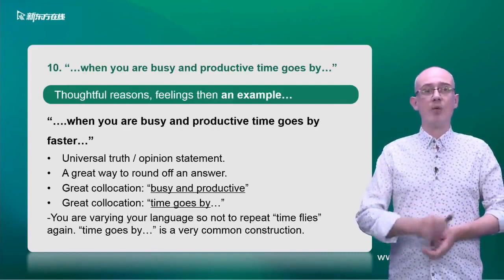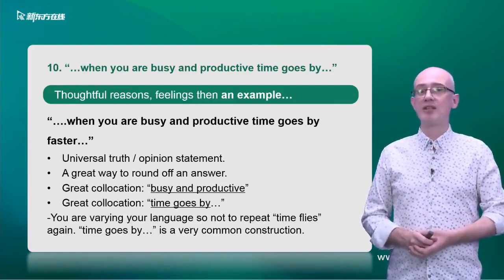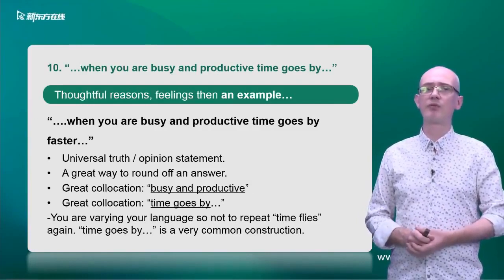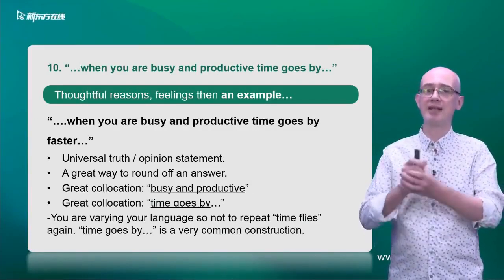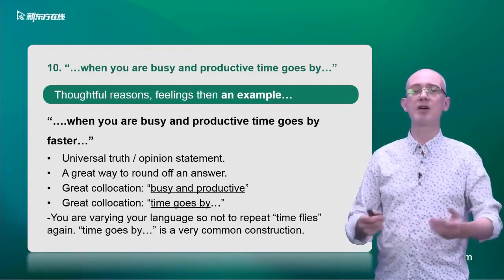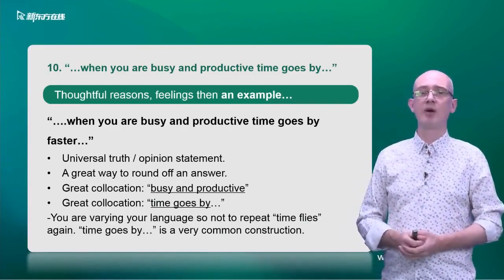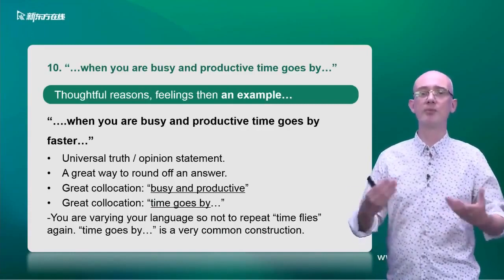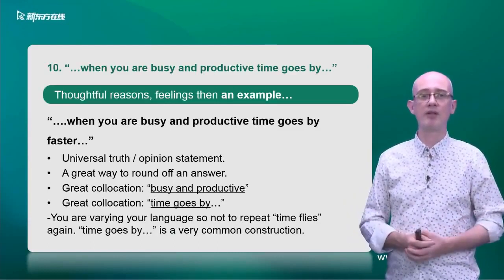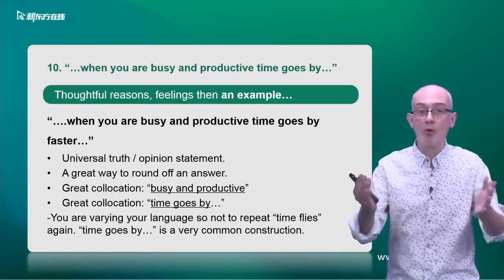10. When you're busy and productive, time goes by faster. Thoughtful reasons, feelings, and an example. When you're busy and productive, time goes by faster. This is what I call a universal truth or opinion statement. It's a wise statement that we all can agree with. A great way to round off an answer.